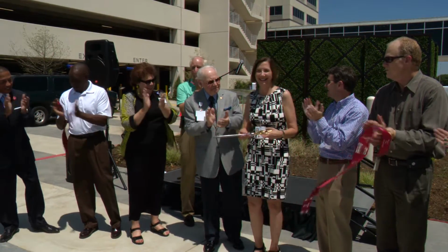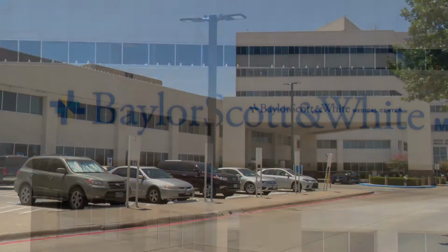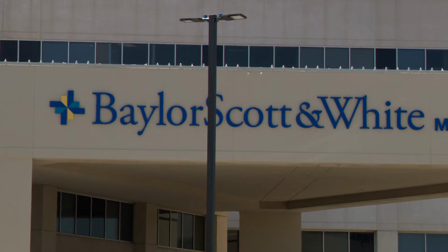To a ribbon cutting to celebrate improvements at Baylor Scott & White Medical Center Irving. So much has changed, it may be tough to remember. We are renewed, renowned... Oh, I'm going to get that wrong. Let me see if I can get this right. Renowned, renewed, and renamed. But results are what we're going to look at.